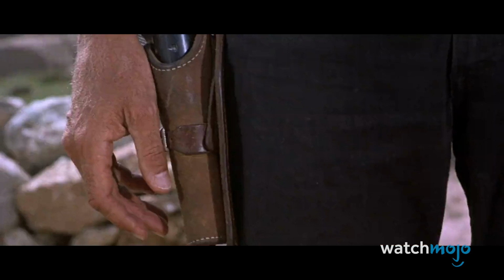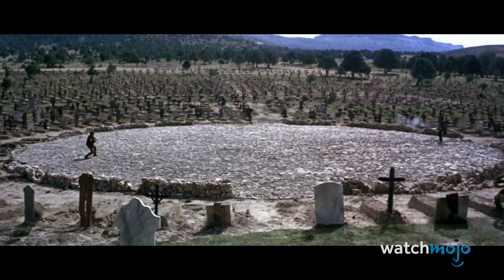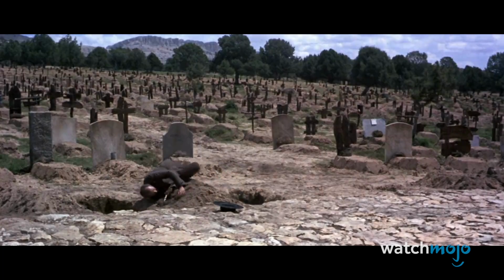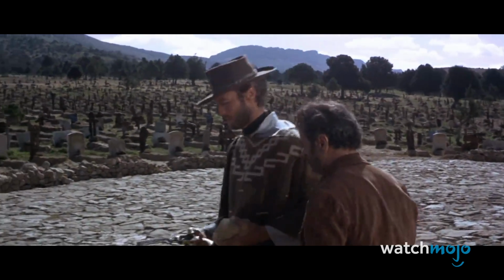Not only is the prospect of lost Confederate gold incredibly enticing, but its discovery results in the most legendary trawl in movie history. There's no thinking of Confederate gold without thinking of this movie's famous ending.